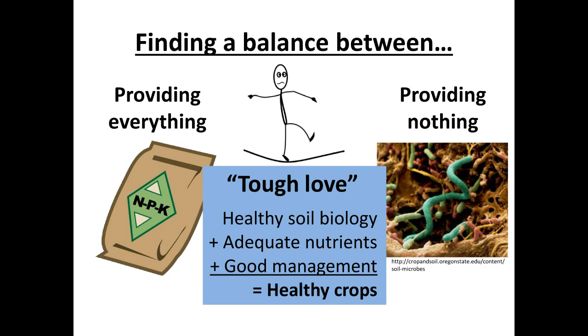So that includes healthy soil biology and that kind of stuff. Some adequate nutrients that are around, you give them some resources and use some good management, but they still have to do the work of getting the nutrients out of the soil. They actually have to send roots down and explore. Not everything is right there at their fingertips. I don't know if that's a helpful analogy, but it was kind of helpful for me just thinking about it. So what does that actually mean when we're talking about farming?